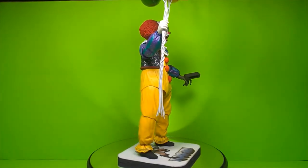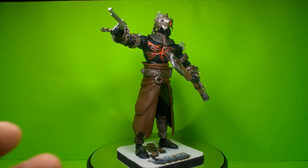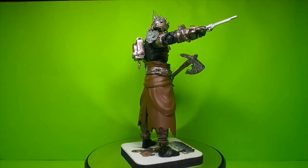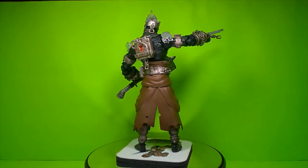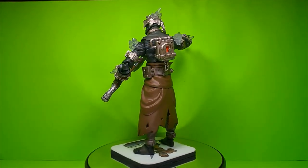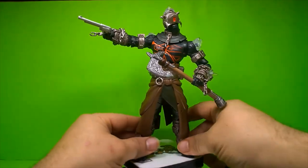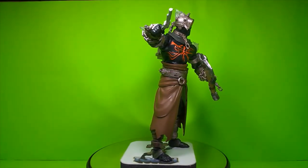Number 28, the McFarlane Toys 7-inch scale line from Fortnite, The Prisoner. And this figure right here was really a surprise, caught me off guard. I didn't think I was gonna like it as much as I did, because it had so much attention to detail that I thought would hinder and actually affect the quality of the figure, as far as the articulation. But to my surprise, it worked out very well. The figure was not hindered at all in any way, shape, or form.